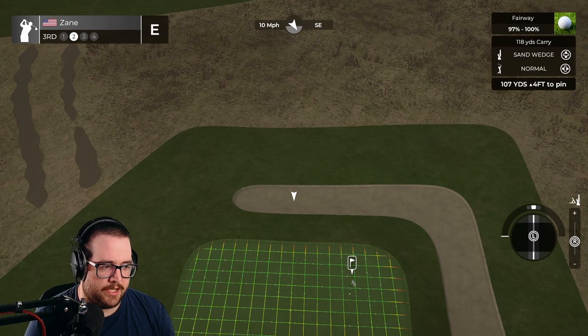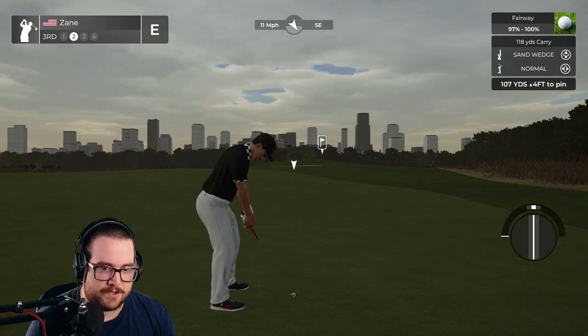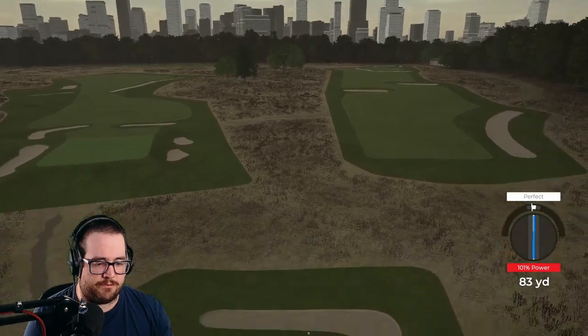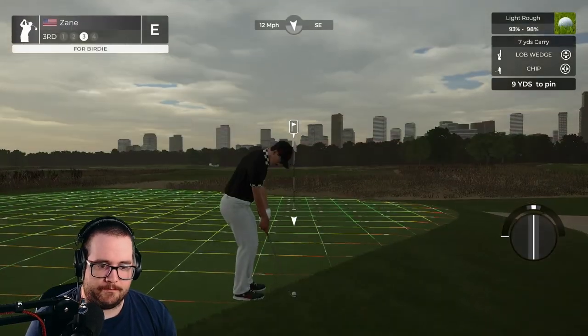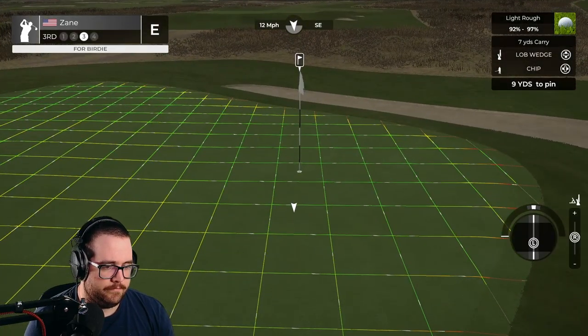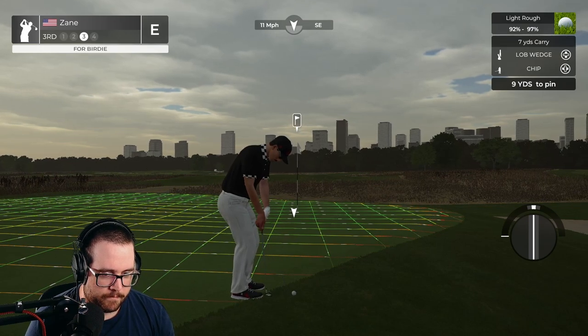Oh, does the wind beat this down, though, enough? Probably. 11 mile an hour. Here we go. Let's get this perfect tempo. Hey! Yeah, that's what we like to see right there. Oh, it's gonna finish right still. And the wind ate it up. Shit. That's unfortunate. That is unfortunate.